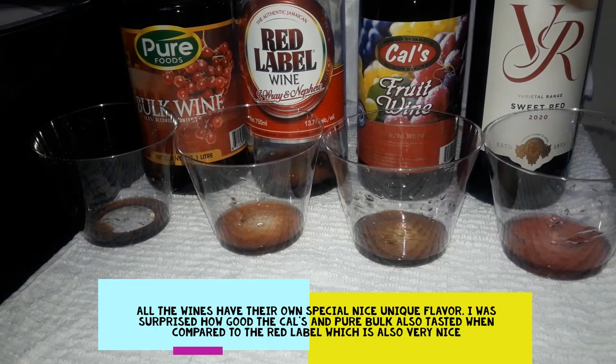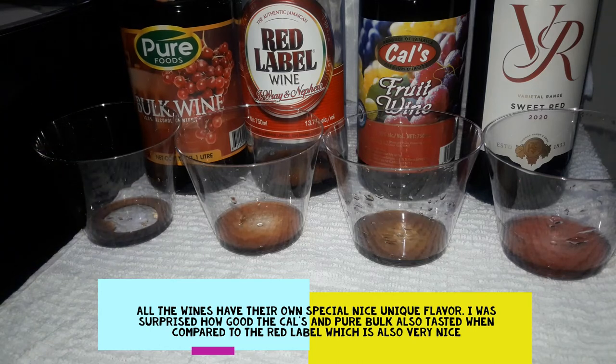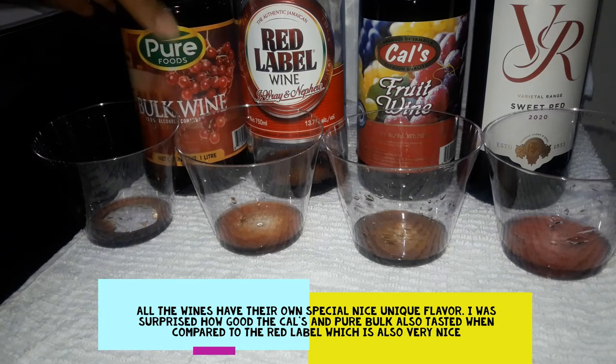If you decide to use a wine like this, you'll definitely have to use more sugar in it. Carl's, you will have to watch your sugar. Don't use as much sugar. Red Label wine, maybe the same amount. A little less sugar if you're going to use the Carl's over the Red Label. This, less lime juice if you're going to use the Pure Bulk. That's my opinion.